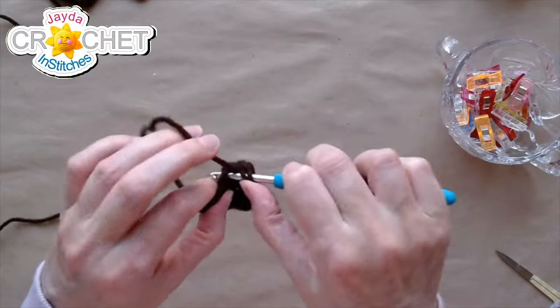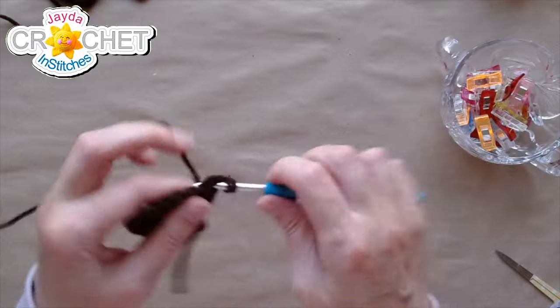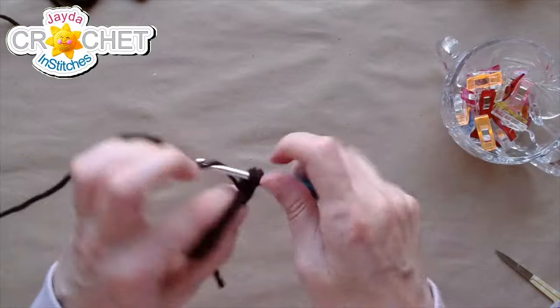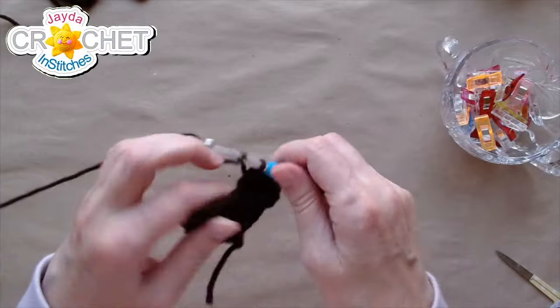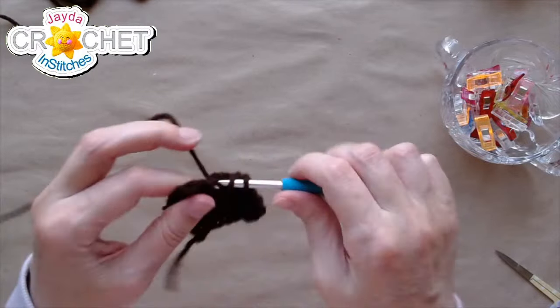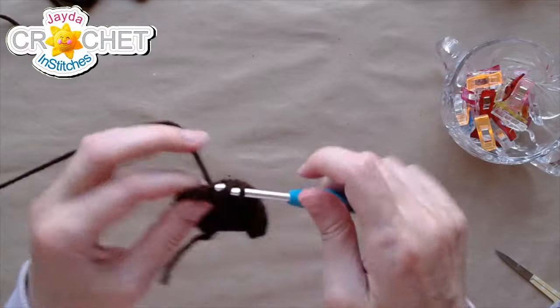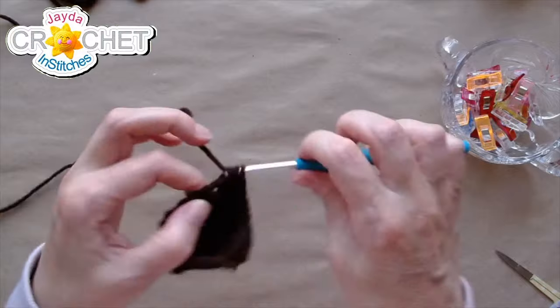So this is the same as the body of our gingerbread man. So that brings us up to six stitches, chain one, turn, two half double crochet in the first stitch, half double crochet in each of the next four stitches, and two half double crochet in the last stitch.